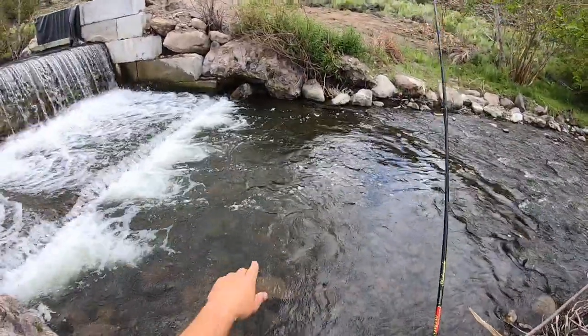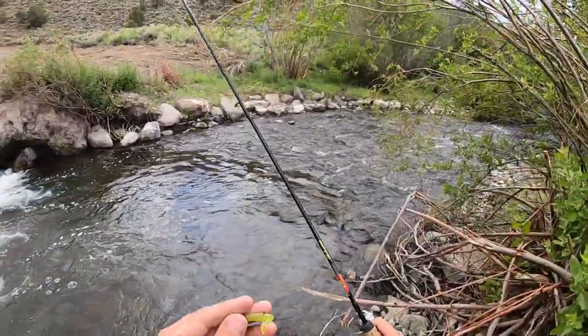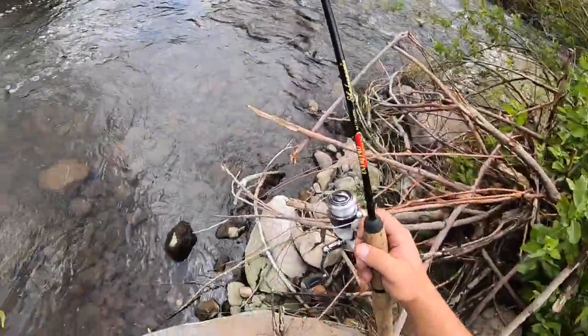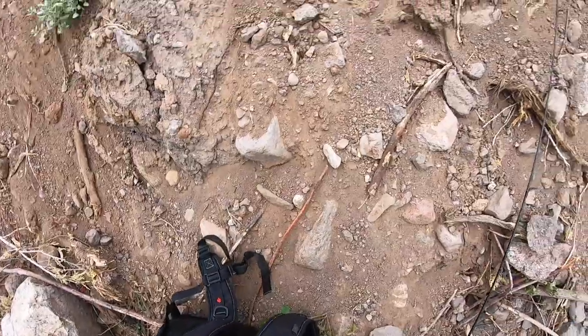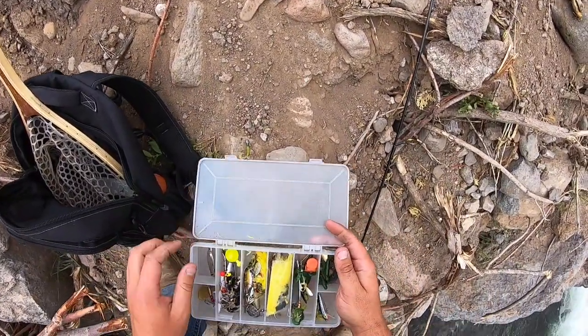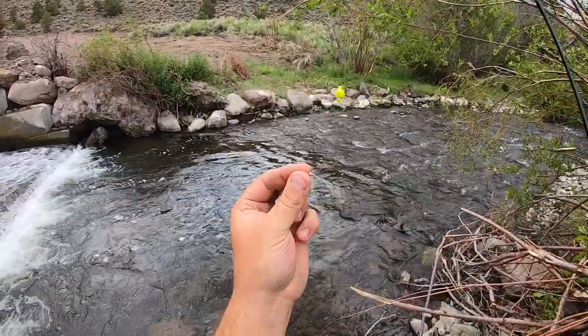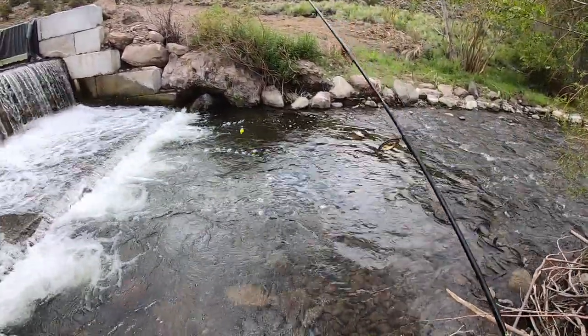I can see a ton of fish right there. They're everywhere right here. And they want nothing to do with my curly tail. We're gonna have to switch it up. Sometimes all it takes is a little bait change. All right, so the jig didn't work. Now I got a little fly on a bobber. Let's see if that gets him.